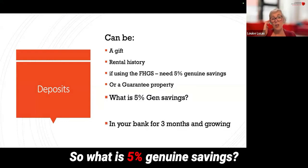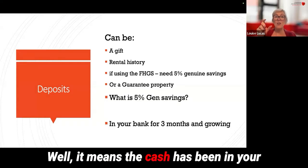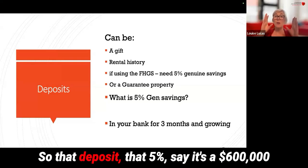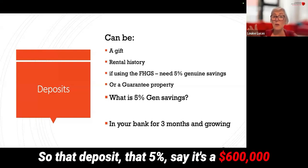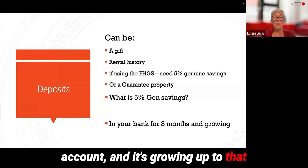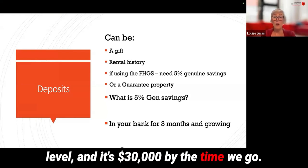So what is 5% genuine savings? Well, it means the cash has been in your bank for 3 months and it's been growing. So that deposit, that 5%, say it's a $600,000 property, it's $30,000, it's in your bank account and it's growing up to that level, and it's $30,000 by the time we go.